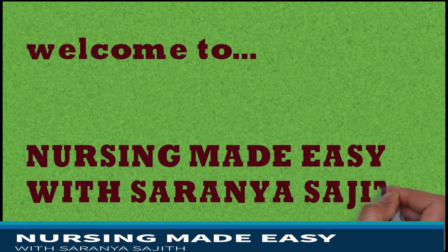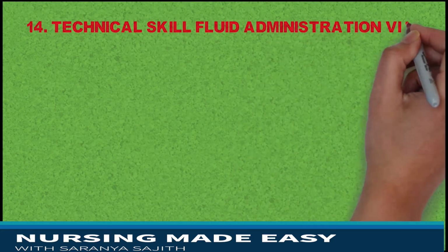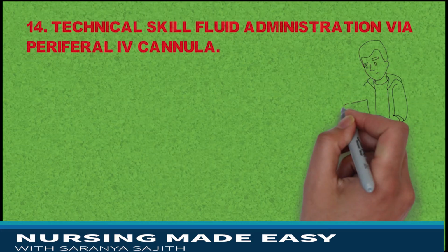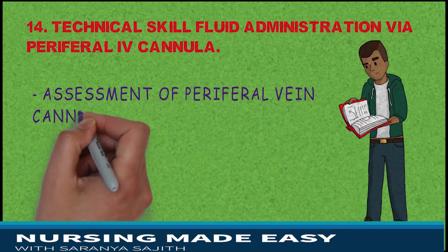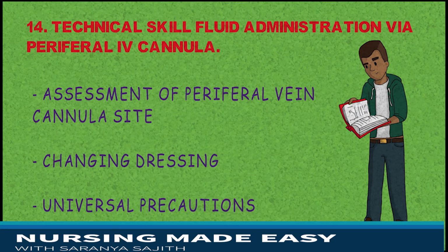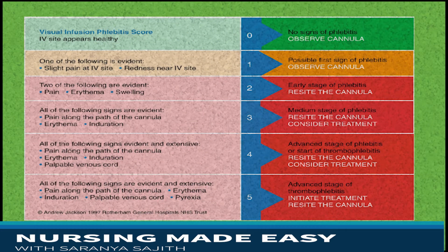So we'll continue the part 3, that is the 14th station. Here, the technical skill fluid administration via peripheral IV cannula. So here they are going to check how you are doing IV cannulation, but in the station they won't let you put the cannula, but they are asking you to assess the cannulation site. So how you are going to assess the peripheral cannula site, and if you find something wrong, how you are changing that dressing, that's what they are going to check.